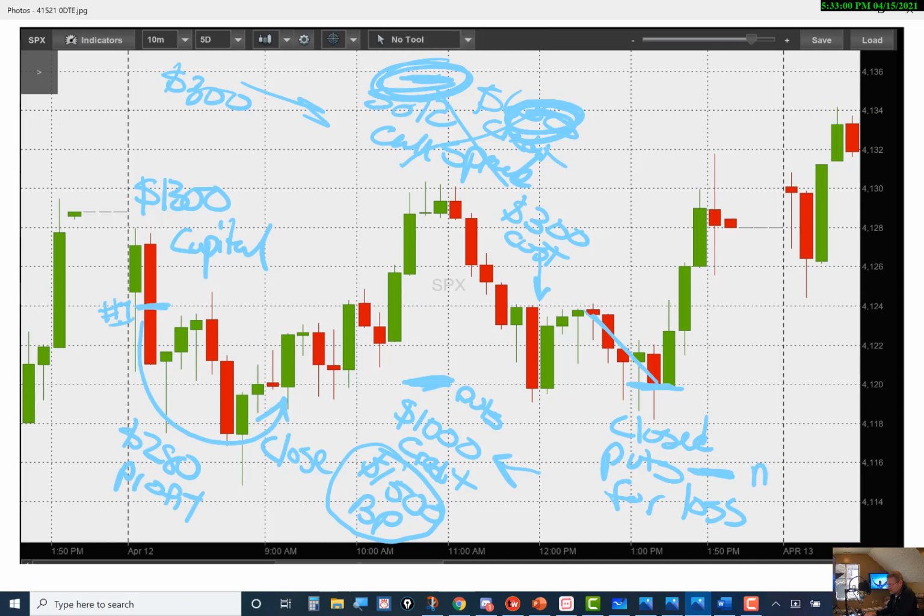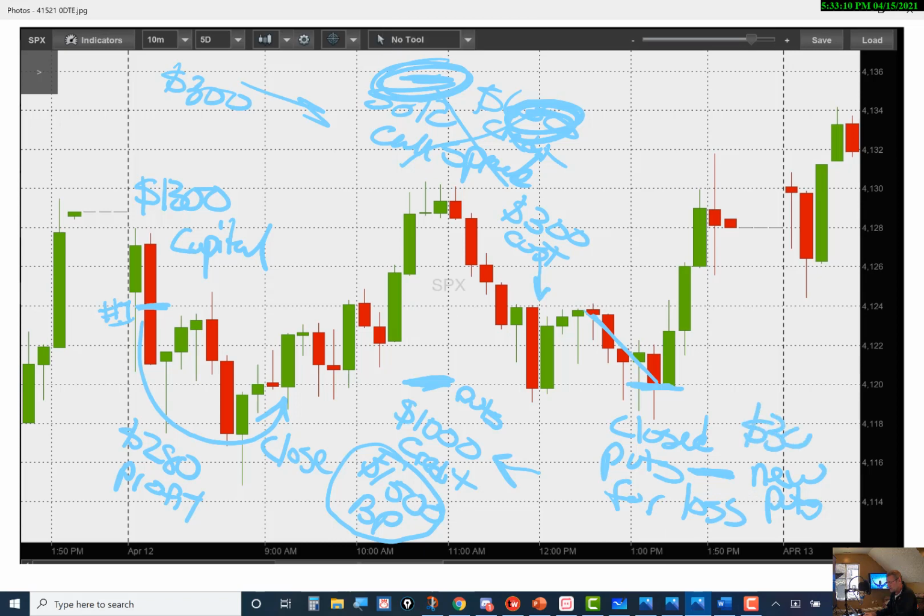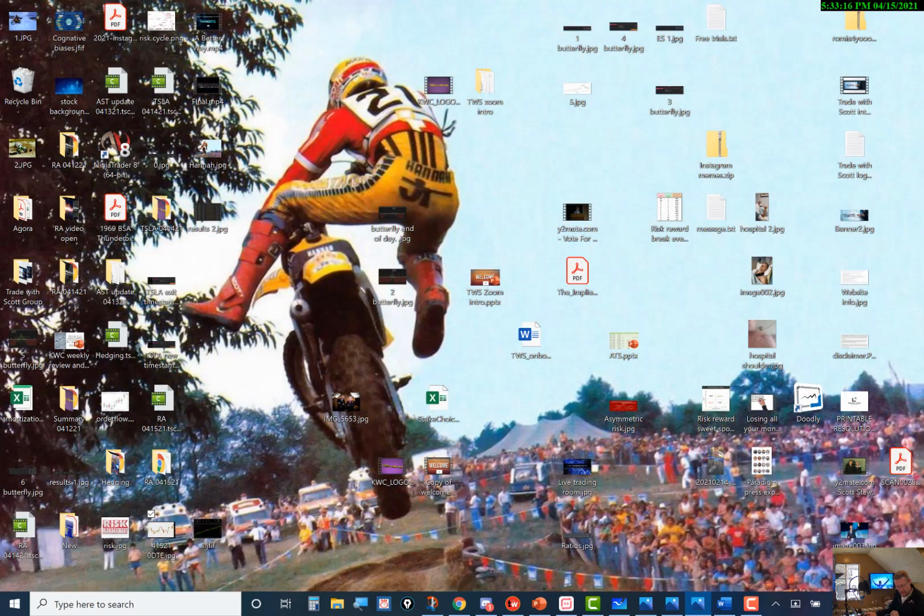So new puts down in here. So we just closed the old one on the loss, opened up the new one, and that put spread we opened it up for a $300 credit. Okay, and then we get to the fun part.